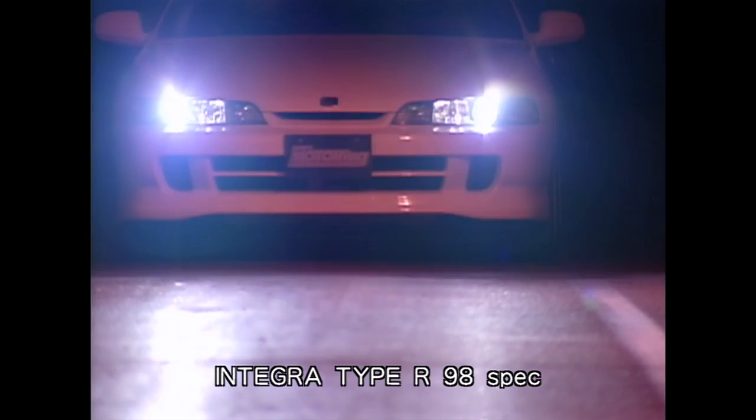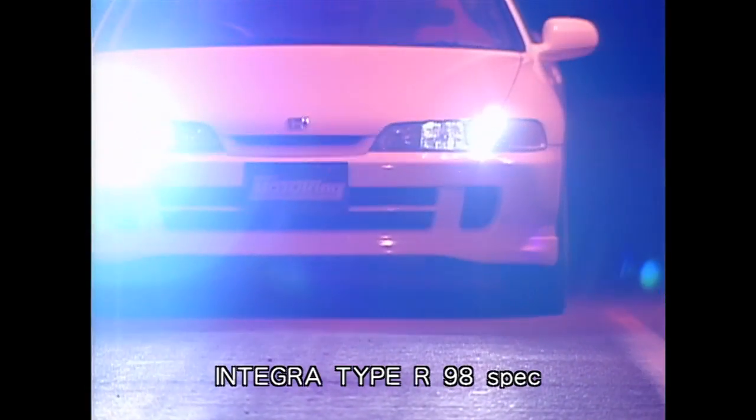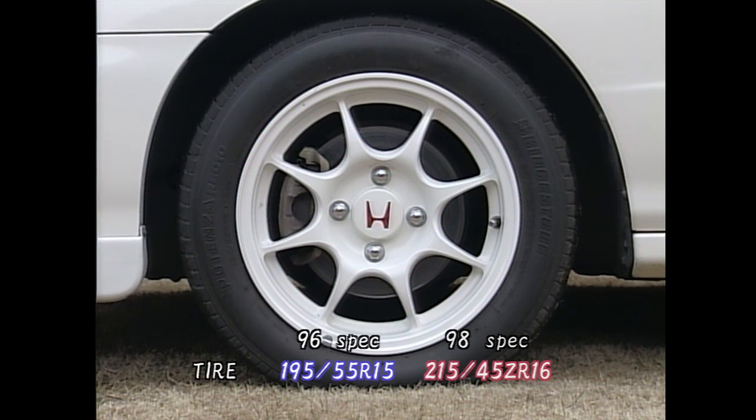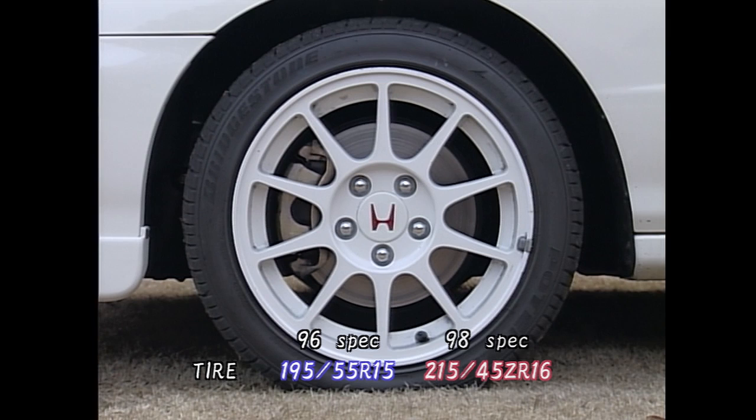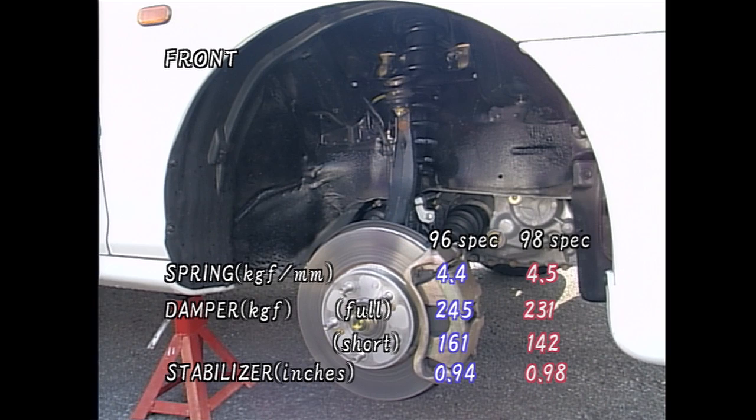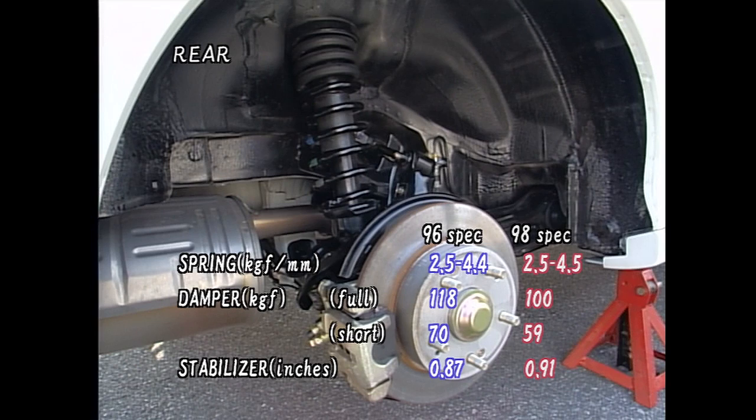For 1998, the Integra Type R was newly equipped with discharge headlights, which added some weight, but improved night visibility and also gave the car a GT look. The most significant change was the larger diameter tires and 5-hole wheels. Brake rotors, both front and rear, were also enlarged. To increase cornering speeds, the suspension was further modified after extensive testing on the circuit.